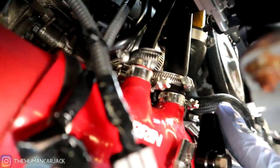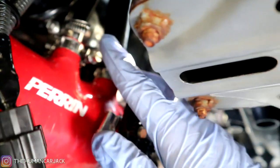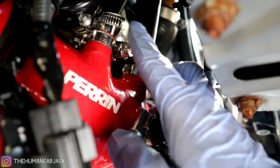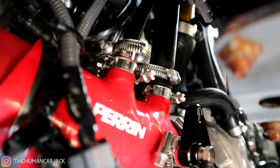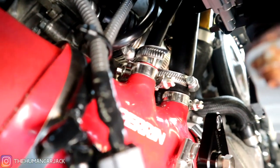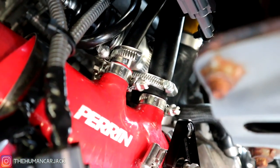We've got everything else here. We had some extra worm gear clamps from our Mishimoto kit, from our Mishimoto intake, so we basically put them onto the hoses up over here. You didn't need to do that. Mishimoto says that you could put zip ties, but just to be safe, and because I have it, I figured that'll be a little bit more high quality. It should be able to hold a little bit more boost that way, so we don't get any lines popping off on us or anything like that.